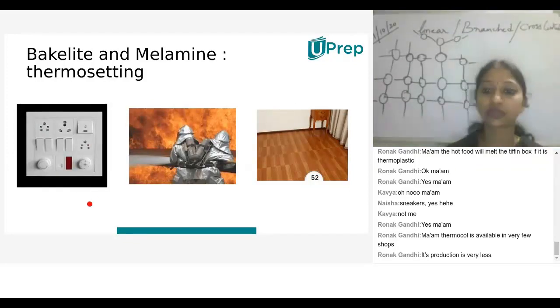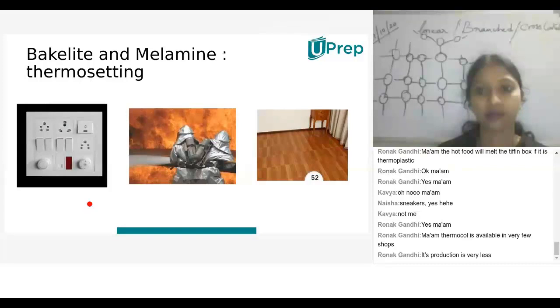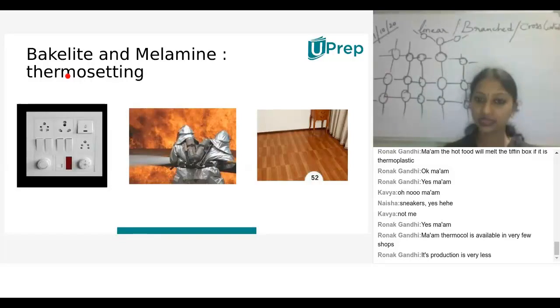Understood? So why is the switchboard made up of bakelite? If there is a chance of short circuit anytime, anywhere, they won't easily melt. They can bear higher temperature. In that sense, they are made up of this material. Especially it's a thermosetting plastic.